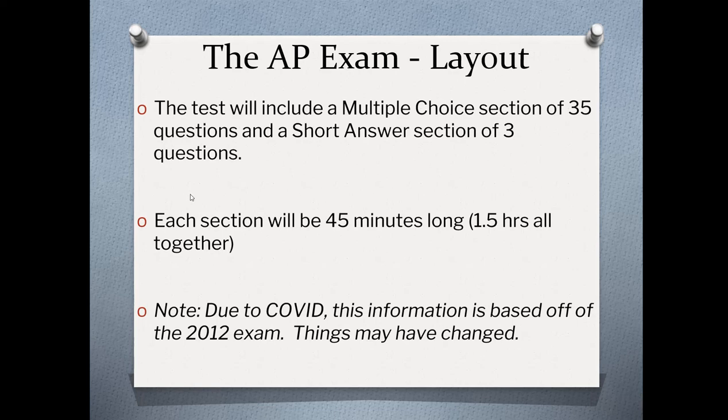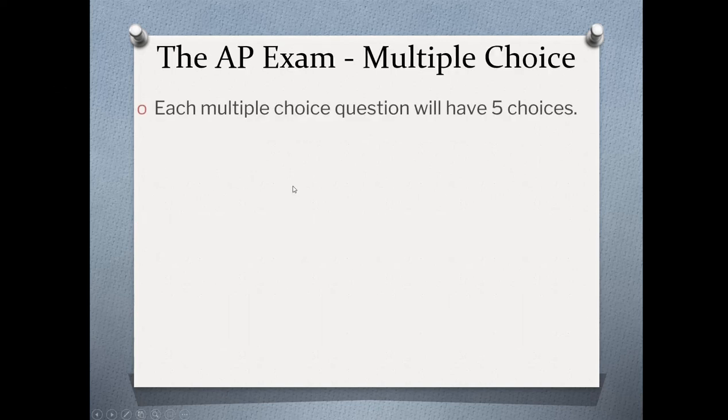Now, I do want to point out that some of this information I'm going to share is a little bit outdated. It's from the 2012 exam. Since it's been a while since I've taught AP, I don't have access to all the information from previous years, and a lot of the free information I'm looking at only focuses on 2020 and 2021, which are anomaly years. So they might have changed things, but for the most part, this stuff should still hold true.